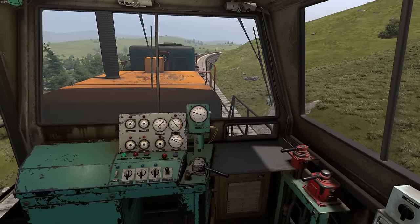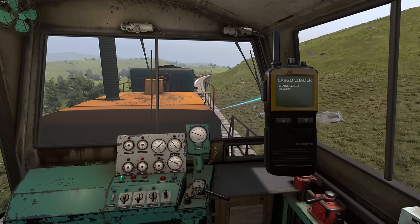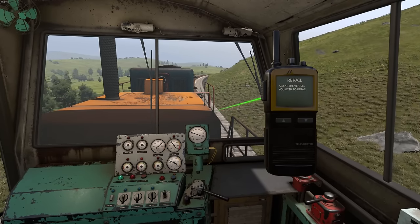Right. I can see the switch. It's lined over. Or can you fill your fuel? Is there a fuel repair on the comms radio? I don't think so. No.